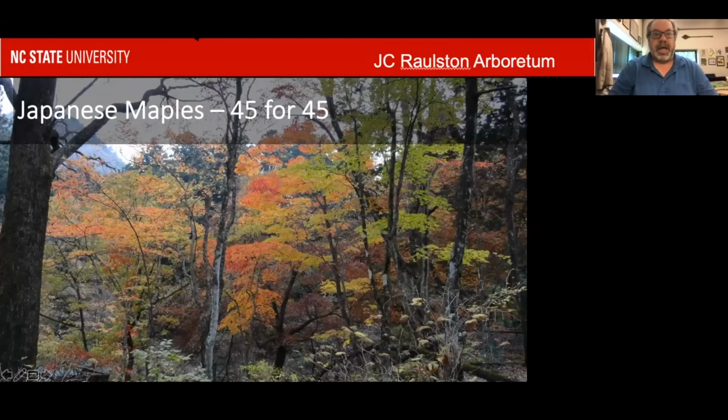I'm going to talk about Japanese maples a little bit. We love Japanese maples here. They're the symbol of the Arboretum. We have an informal policy that anywhere you are in the Arboretum, you should be able to see a Japanese maple. And when we talk about Japanese maples, there's a broad way to talk about it and a more restrained way.